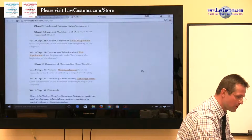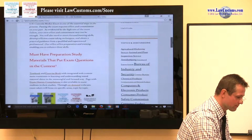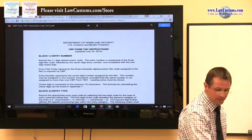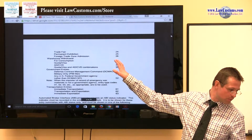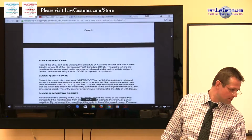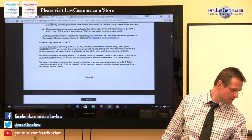Here, what I think happened is someone, and I do not know where or how, went into the CBP Form 7501 instructions, which is a required document. Lately, the CBP Form 7501 instructions have been required for the exam. So what they have done is they went to the import date, which is the import date right here.